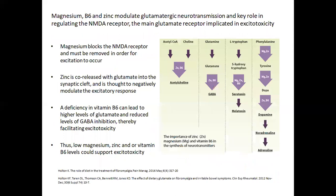Looking at the NMDA receptor, I've spoken about this in quite some detail. This is involved in pain modulation, pain pathway, pain processing. Overactivity of NMDA is going to increase pain. Nutrients that are known to be involved in this pathway are things like magnesium, zinc, and B6. So these are vital cofactors. These are vital micronutrients to be increasing in the diet.